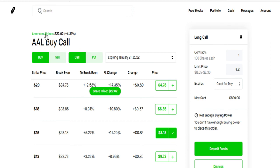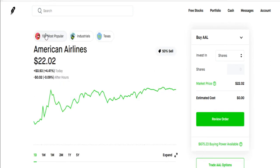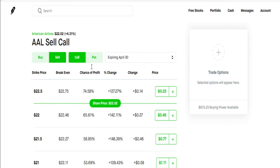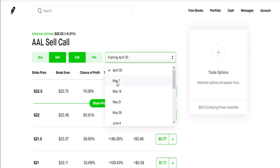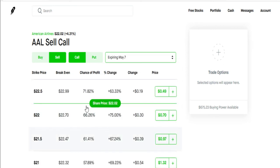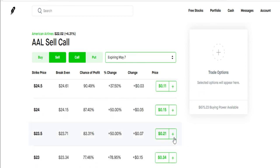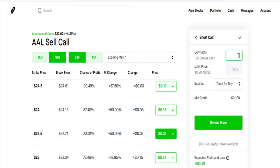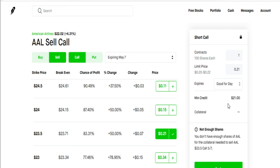Now that we own American Airlines, we own a LEAPS that expires January 2022. Now we turn that around and then we go sell covered calls. So again, we go to options, we go to sell, we choose our expiration date. Let's use May 7th for this example. We choose our strike price higher than the current share price. So we hit our premium, which is going to be 0.21. We hit continue. We choose the amount of contracts we want to sell, which is going to be 1 because we only own 1 LEAPS. We hit review and we're going to receive $21.